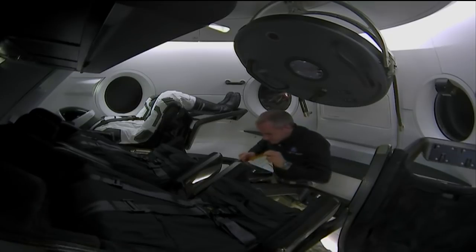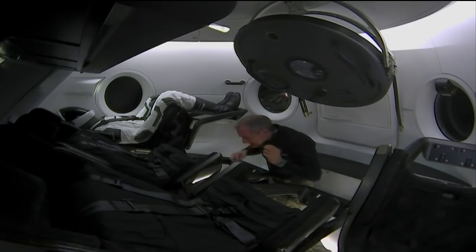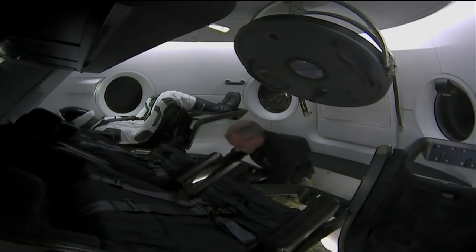Above Saint-Jacques' head, you can see a hatch. That will be the hatch. That will be the one to be closed between the SpaceX Crew Dragon and the International Docking Adapter, where the vehicle is currently attached to the space station.